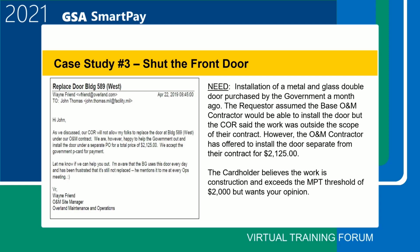Now for our third case study. A government facility needs a door replaced. The requester had the cardholder purchase a large metal and glass double door last month without installation, assuming that the base operation and maintenance contractor could perform the work and save the government some money.